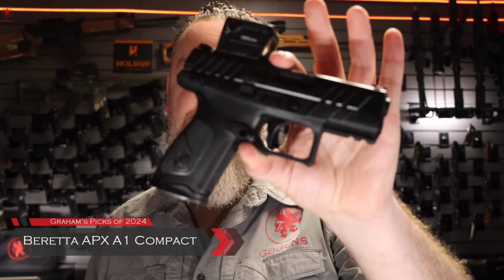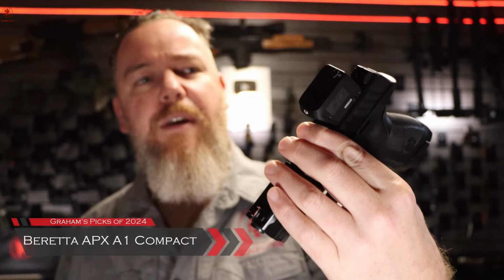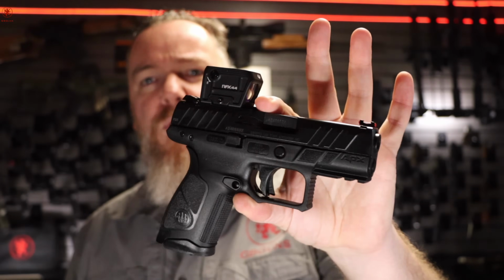First off, by manufacturer alphabetical order, is the Beretta APX A1 Compact, seen here with a Viridian RFX 44 enclosed emitter dot on top. Now, this is a very affordable gun. Why would I care? Well, I found that the fit and finish was spectacular, well above and beyond what I expected for the MSRP, and I just had a great time shooting it.